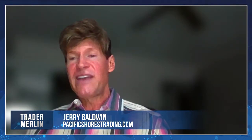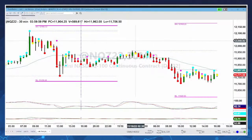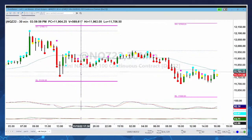Yeah, go for it. What I did, I opened up version 10, because this indicator you can put on either version, but I have it on version 10 of TradeStation. If you are seeing the screen now, yep, we got it. All right, cool. So this is the NASDAQ. I'm on a 30-minute time frame, and literally these pink lines are done for you at market open. They literally go on the chart, and they are the calculation.